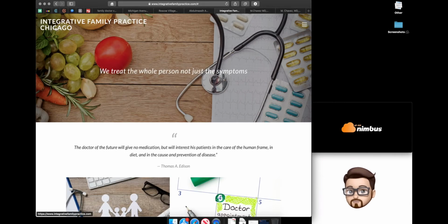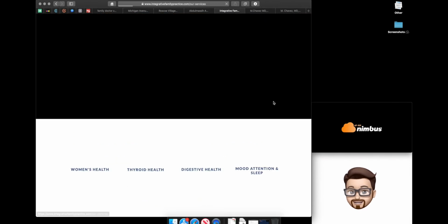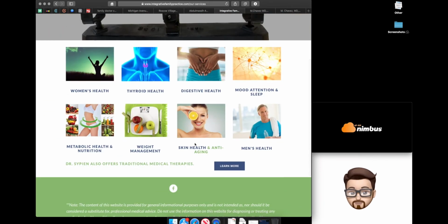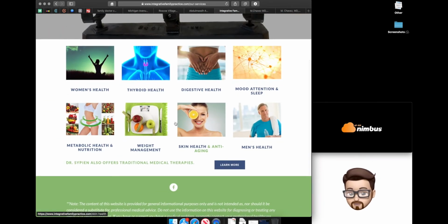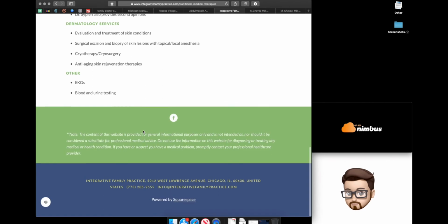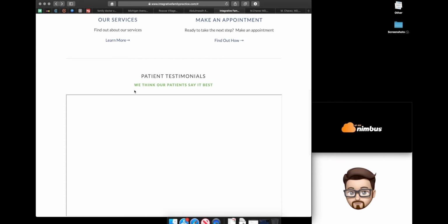So, Integrated Family Practice Chicago, beautiful banner. The text is just trying to be clever. It's not clear. There's no call to action buttons, top right or middle. That's not all right. Our services, you have to kick them out to a different page just to see the services. This could all be on the front page here. And also offers traditional medical therapies. Learn more. Yet another page.